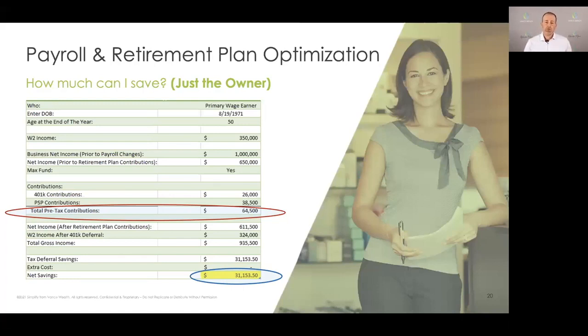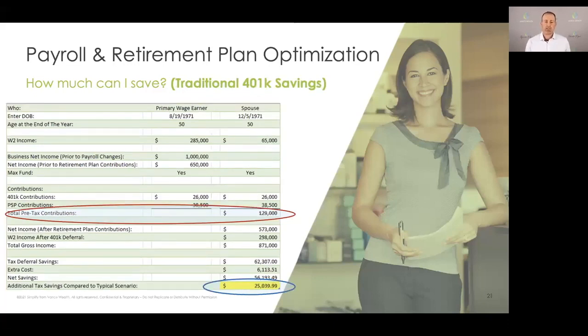So if you notice what I've highlighted here in red is the ability of this owner to put pre-tax contributions, which means they get a tax deduction of $64,500. That money gets to be saved into their retirement plan, and their net savings because of that contribution is just over $31,000. And this is going to change based on California tax rates and federal, but this is the current saving. So this is why people like using 401ks, profit sharings, especially when it's just the owner, there's no employees, because you can save on a pretty hefty retirement plan contribution, almost 50%.